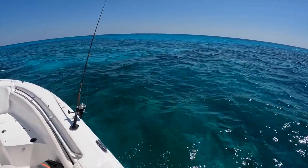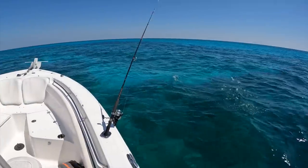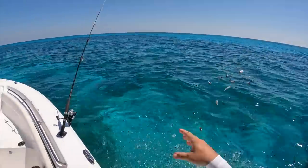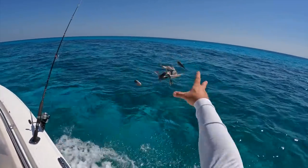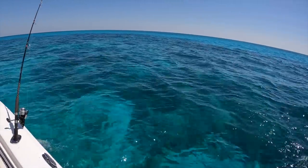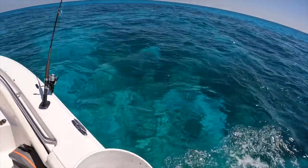So I got the boat in drive while I'm chumming. Put in neutral, Lexus. Chum, chum, chum. Chum up the whole circumference of your patch reef.